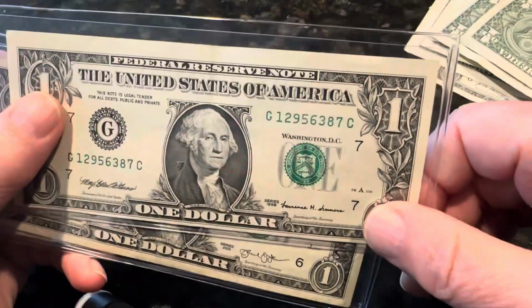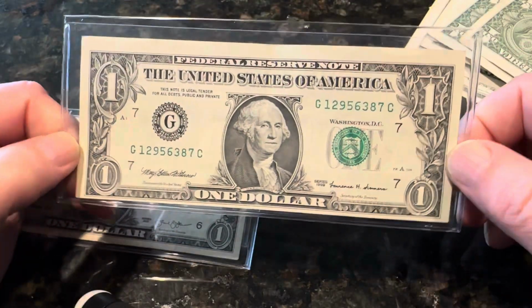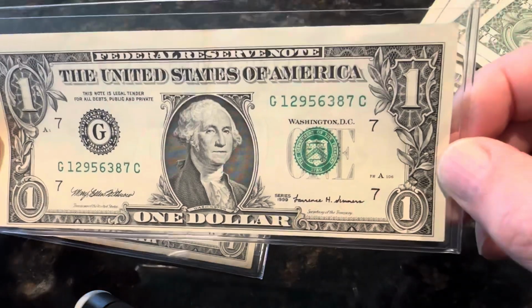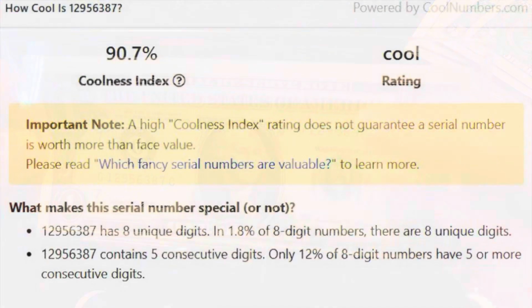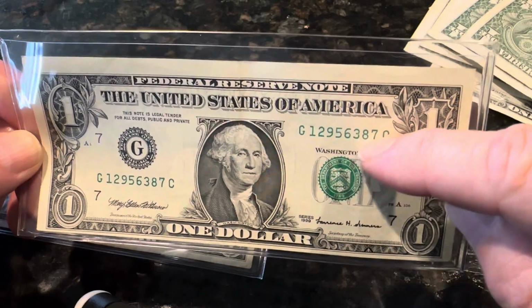And then here we have 3 notes that I put aside. Now this one, the reason why I put this one in a top loader is that it's 1999, and it is kind of 8 unique digits. It's not an ascending ladder because it's broken, right? 1, 2, 3. So I looked this note up, and on the coolness index, it's a 90.7 with a cool rating. The important part is that it has 8 unique digits, and only 1.8% of 8-digit numbers have 8 unique digits. 4 is missing, 5, 6, 7, 8, 9.